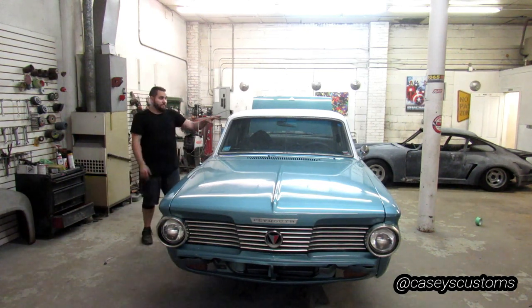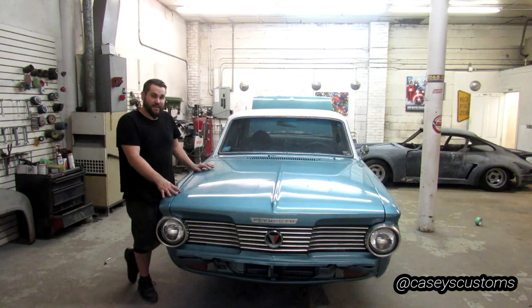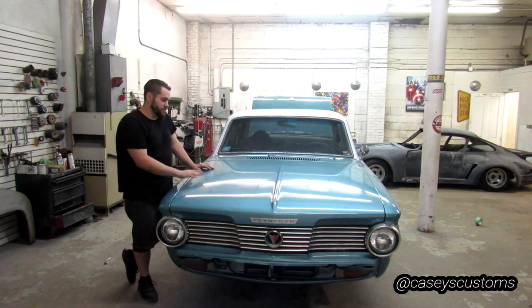It's still going to need... They're both going to need cut and buffed. They're always going to, especially when you're doing a nicer paint job. You always want it to be big, smooth.